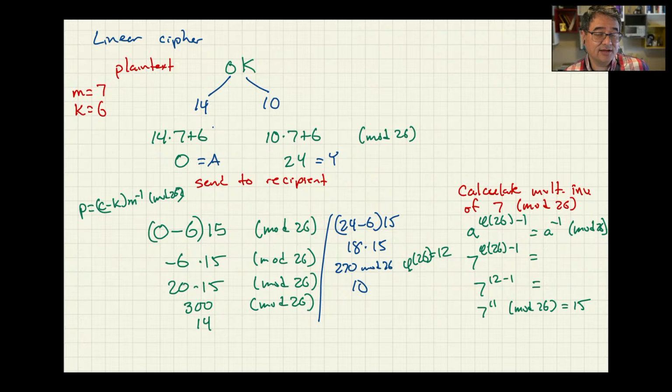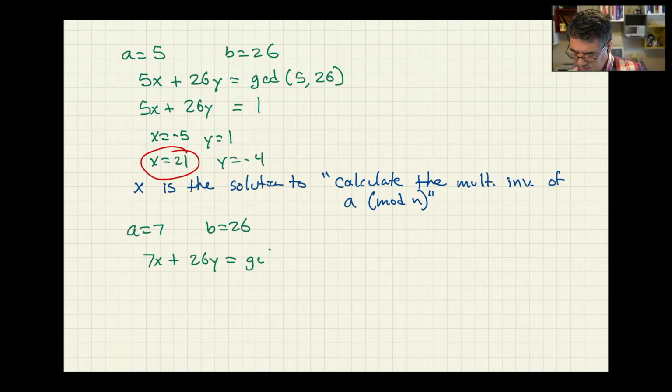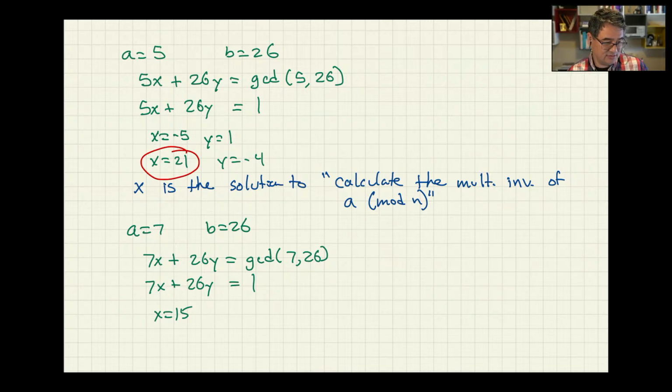So let's see if we can plug 7 and 26 into this extended Euclidean and come up with the same answer. Let's do A is 7 and B is 26. 7x plus 26y is the greatest common divisor of 7 and 26. Now, this is just 1 because 7 and 26 don't share any common factors. And we're going to guess that x equals 15 works because we already know the answer to this.